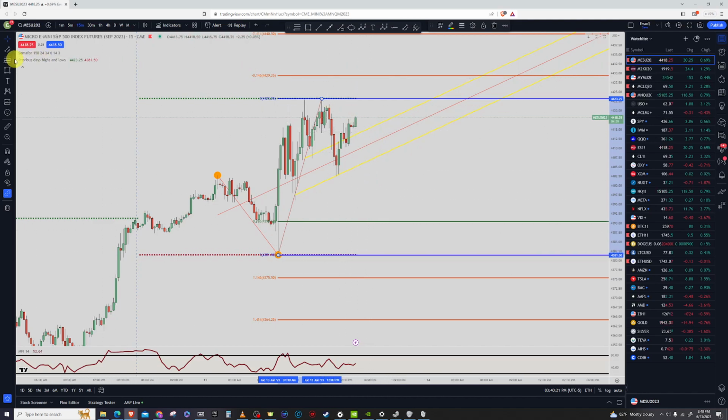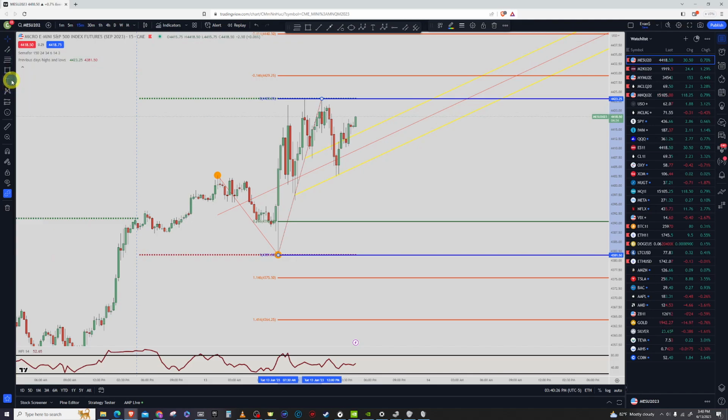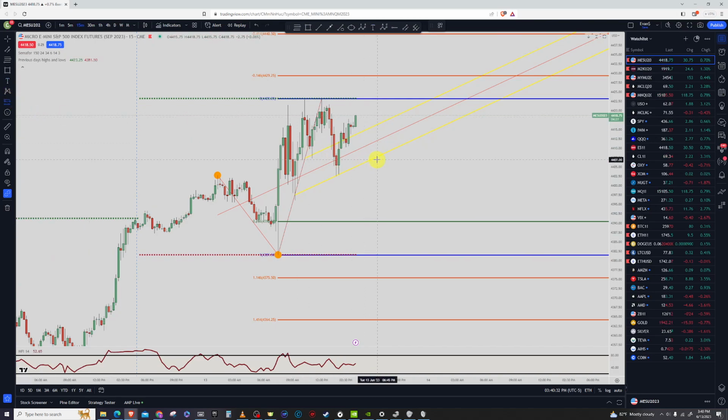So let's see here. Where is the, I don't think it's on that one. There. So say you got in about right here. Your target would be somewhere right about there. Stop loss would be a little bit short of that, probably about something like that right there. So that's a 1.24 risk reward. You always want to get over 1 for this trade, so anything over 1 is good. I prefer a 1.5 if you can get that.